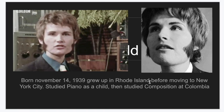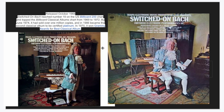After studying piano and composition at Columbia, she moved to New York City. She grew up in Rhode Island. And here are her albums, the first classical album to sell over 1 million copies, and the piece Switched on Bach.